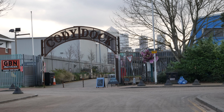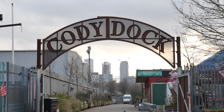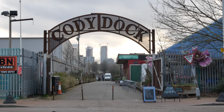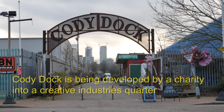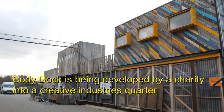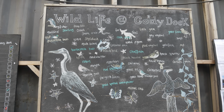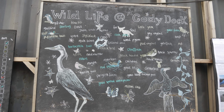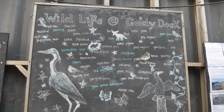So there it is. The entrance to Cody Dock. I was fearing it might have gates and be closed because it's about 4 o'clock now, just slightly after. But it looks like I can walk in. Wow, what are we going to find in there? Here's some of the wildlife of Cody Dock. Kingfishers, starlings, herring gulls, mitten crabs.